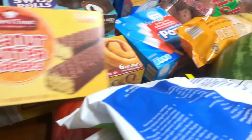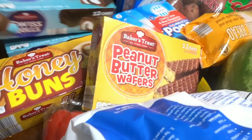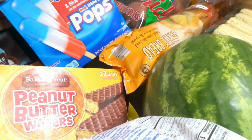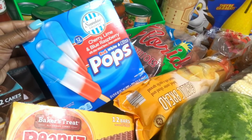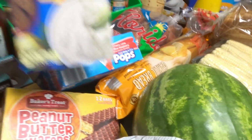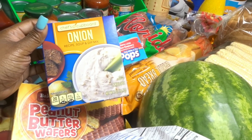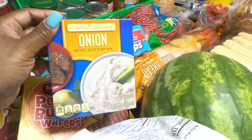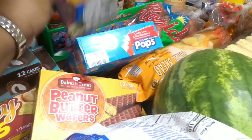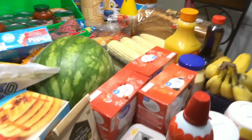Got the kids some peanut butter wafers. Got some honey buns. Swiss rolls. They got their own box of Swiss rolls. Got these cherry lime and blue raspberry pops. Popsicles. Got some onion recipe and soup dip mix. This is good for flavoring your different dishes and things like that. Also got a thing of ketchup as well.